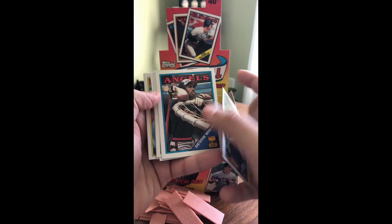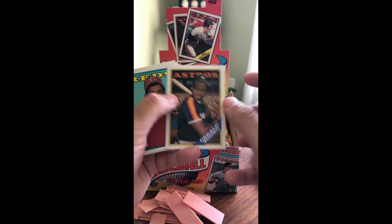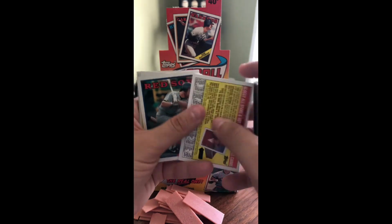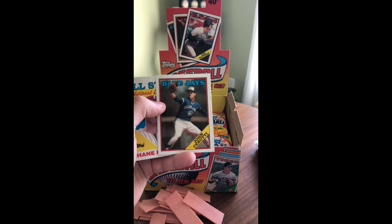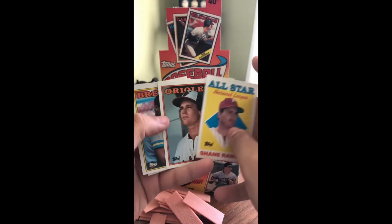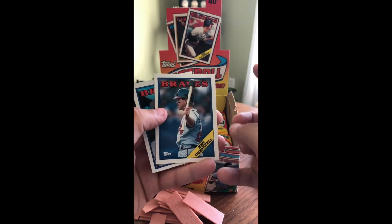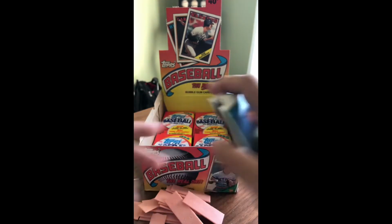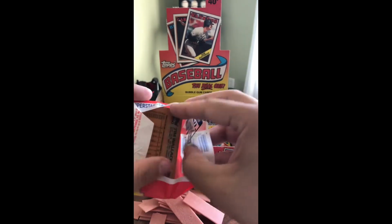And Bobby Ojeda with the Mets. Devon White. Looks like a Topps rookie all-star there, and probably more well-known for his time with the champion Blue Jays in the early '90s. Wade Boggs, 3,000 hit club. Hall of Famer. Wade Boggs, cool card there. Shane Rawley all-star. Eric Bell. Glenn Braggs. Kent Oberkfell. Jeff Parrett. And Bruce Benedict. So after that Boggs, we kind of struck out on the rest of those cards there.